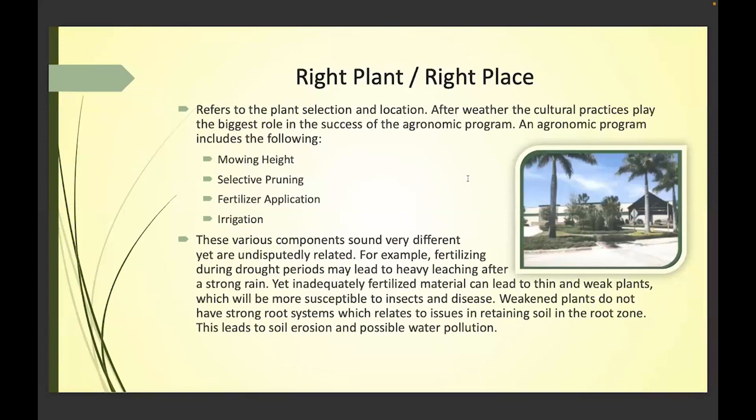For example, if you were to fertilize the turf during a drought period, you'll find that the leaching will be quite extensive right after a strong rain because the ground is very dry and hard. So that water runoff is much more rapid than if the soil was continually moist and able to absorb and not have it hit and run off.